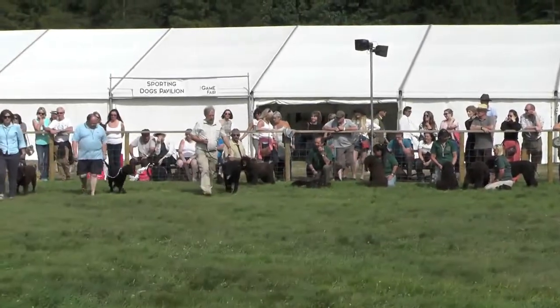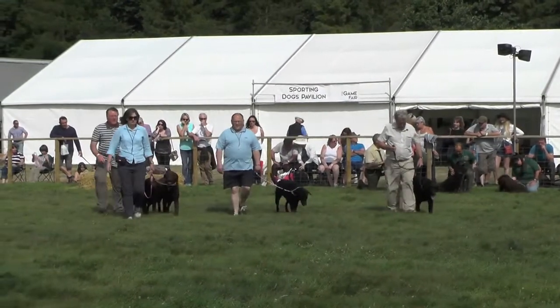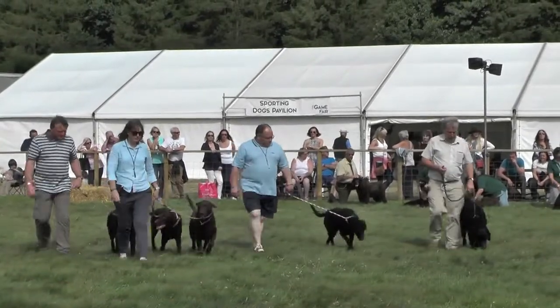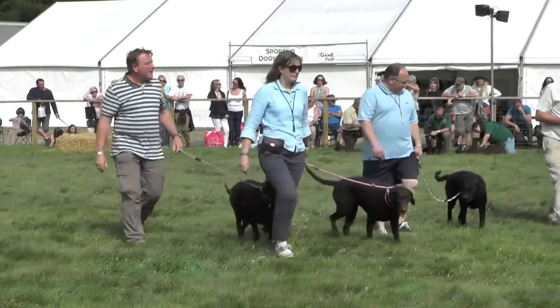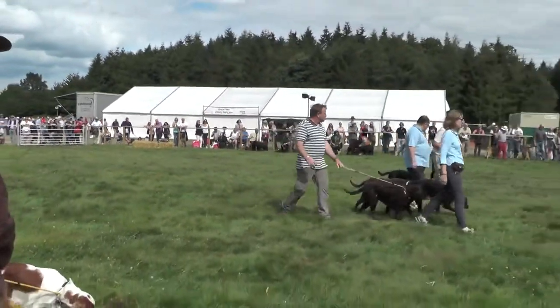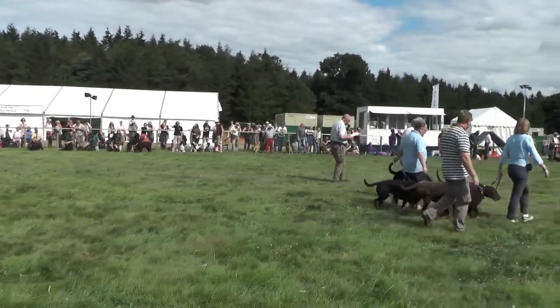The Curly Coat was the first retriever to be used for some serious retrieving work in England and was exhibited as a recognised breed for the first time in 1860. It's the largest of the retrieving breeds, and it comes in two colours, which is black and liver. As you can see, it's a very similar colour to the Irish Water Spaniel.